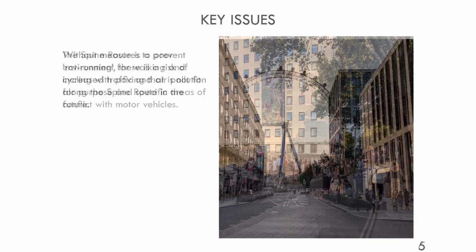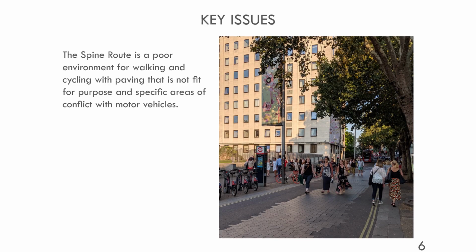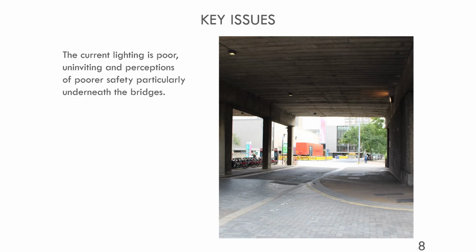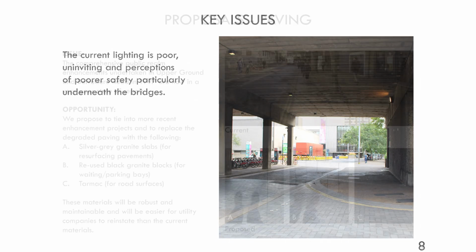The Spine route is a poor environment for walking and cycling, with paving that is unfit for purpose and specific areas of conflict with motor vehicles. The Spine route suffers from people in motor vehicles using footways illegally for parking, loading and waiting. The current lighting is poor, particularly underneath the bridges.